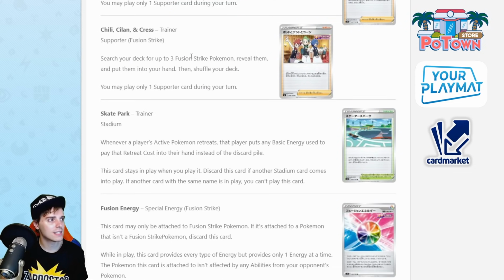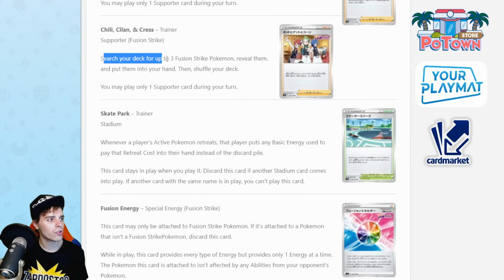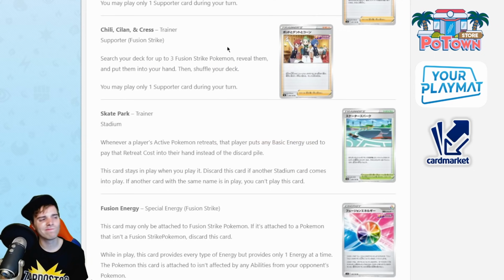We have Chili, Silian, and Cress, the gym leaders here. Look at them. Search your deck for up to 3 Fusion Strike Pokemon, reveal them and put them in the hand. Genesect, Mew, and yeah, this is not too bad, I guess, because Genesect can draw your hand back up to a reasonable size. Not too bad of a card. It's a Fusion Strike card as well.